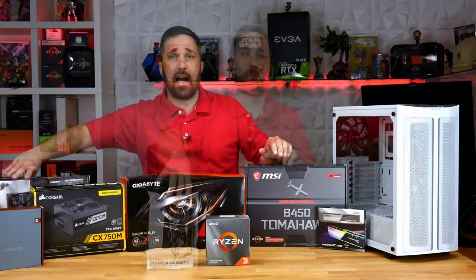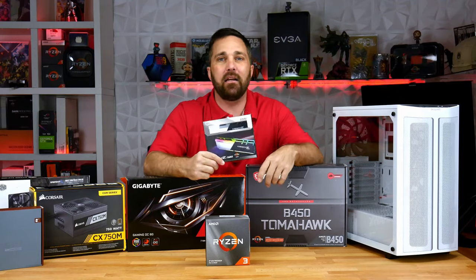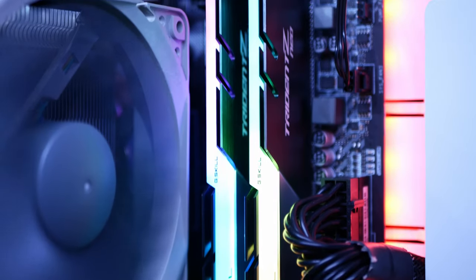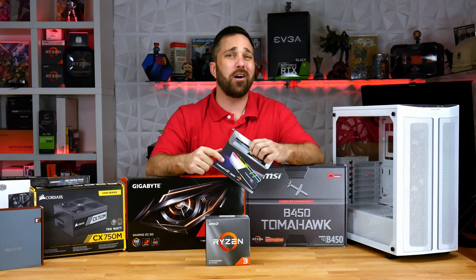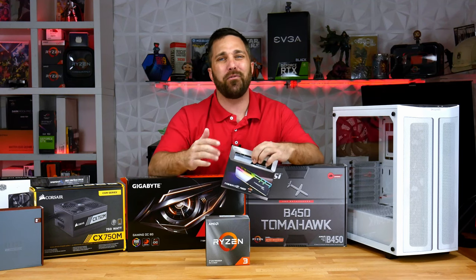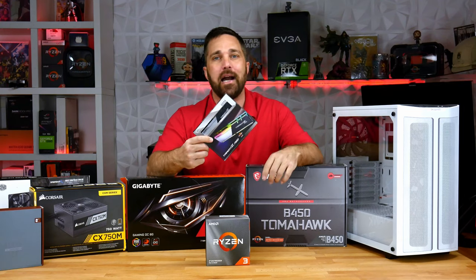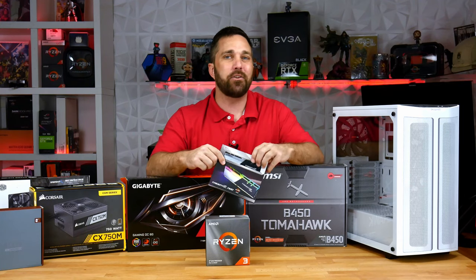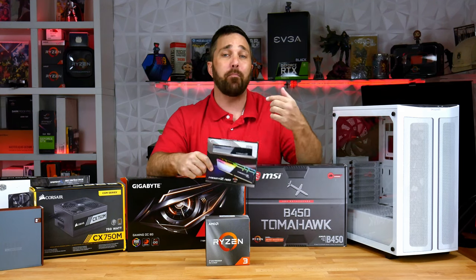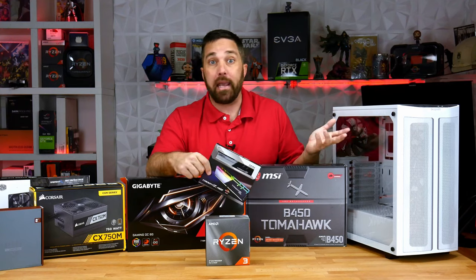We'll see. On to the memory, and I'm using this 2x8 gigabyte kit of G-Skill Trident Z Neo DDR4 3600 megahertz CL16. Now, this kit cost almost as much as the CPU, so I'll leave links to kits that will perform the same but cost closer to the $70 range. Like I said, I'm using this because it's the only 3600 megahertz kit I have. This is actually the kit that I'll be using in my personal gaming PC when I build it one day.